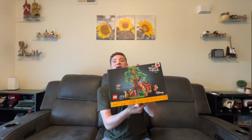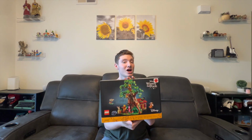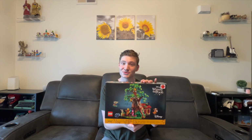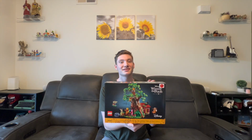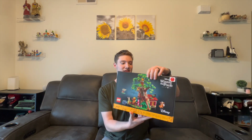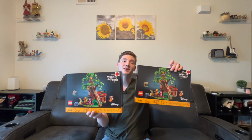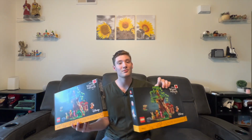Starting right off, we actually found these Winnie the Pooh sets on sale for about $20 off, and it was interesting because there was a last chance to buy sign on them as well. So they were $99.99 originally, docked to $79.99. So we ended up picking 2 of these up, and we're just gonna keep them sealed with the other Winnie the Pooh set that we have as well.